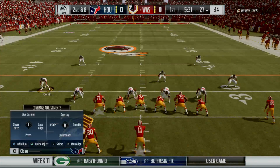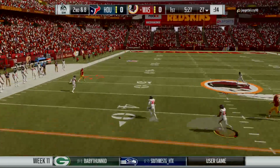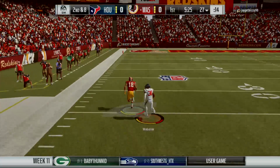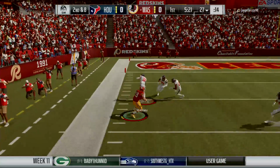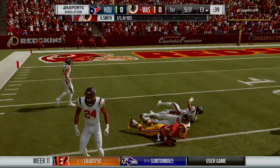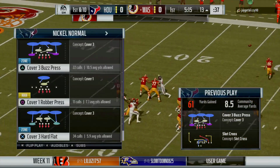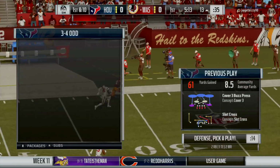Yeah, 52. To throw on 2nd down is Smith. Now to the left, it's complete to Dodson. Oh, some strong running. And he'll be down deep in Houston territory. A big play there, Smith to Dodson, 61 yards.